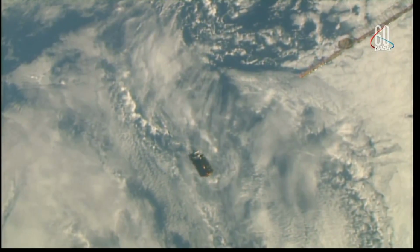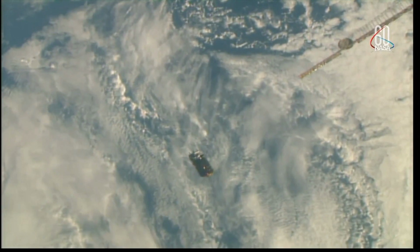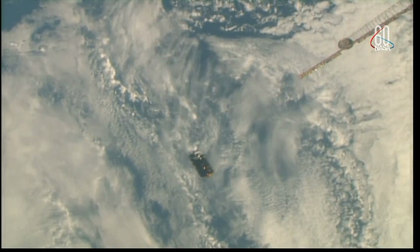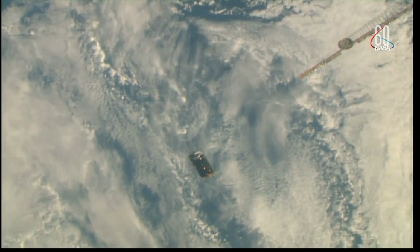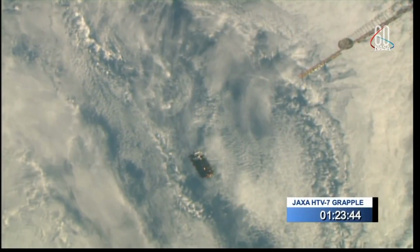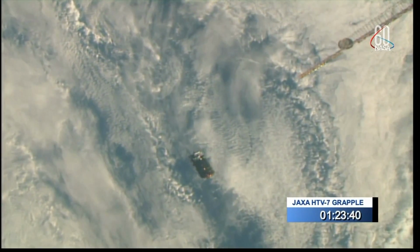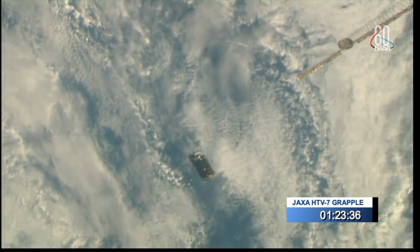as it approaches the International Space Station for capture today, scheduled around 7 a.m. Central Time. The space station and the HTV-7, called Kounotori, are now over the South Atlantic Ocean, just east off the coast of Argentina, 262 statute miles above the ocean. Looking at a capture time again of 7 a.m. Central Time, just under an hour and a half away.